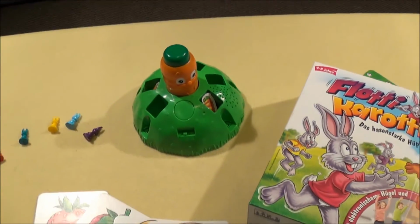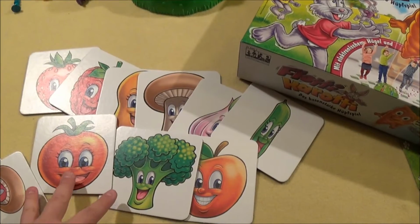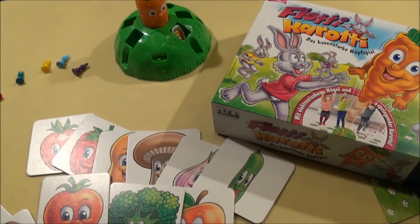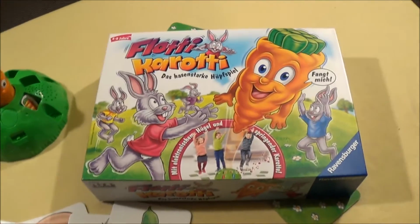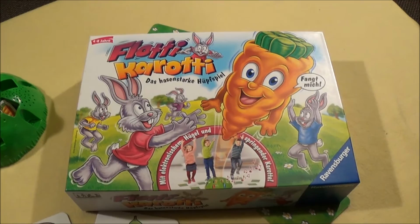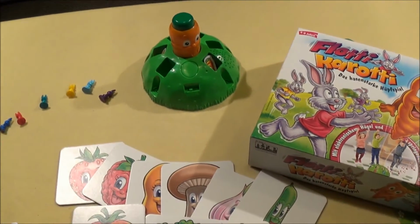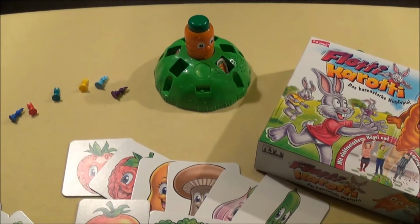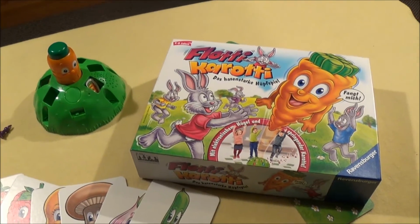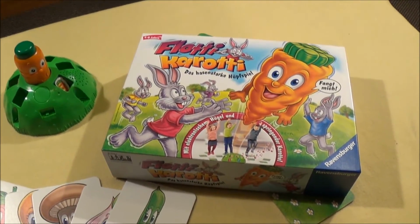They wanted to catch the carrot when it's flying out. They wanted to run around. They wanted to jump. Honestly, every kid here in the United States loves Flotti Karotti. I have no idea why, because they don't even understand what the hill is saying. But it's crazy. Everybody is running crazy for Flotti Karotti.